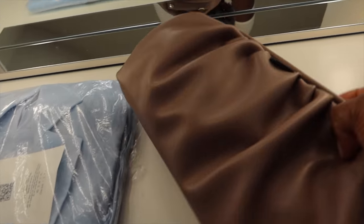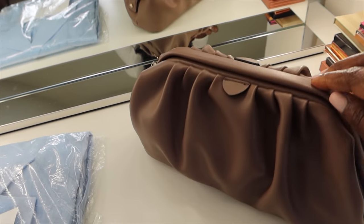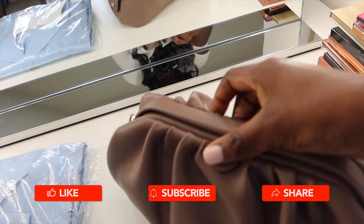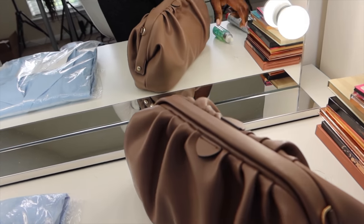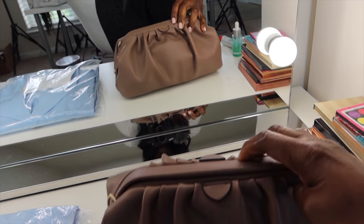Ooh, let me show you this. I can pick this up from Target. So cute. It has a chain strap. It opens. It has a chain strap, and it is wicked cute to wear under the armpit, or just to hand hold when you're out and about. Love it.